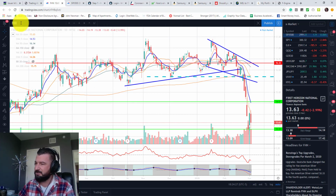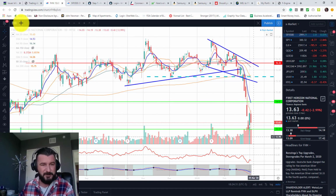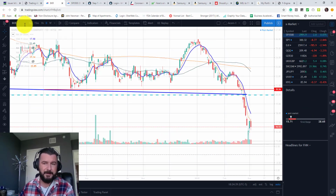This should already be a massive win for you if you got in around the same area we found it at. Again, those options or stock are up significantly, of course, if you were short. BKR.